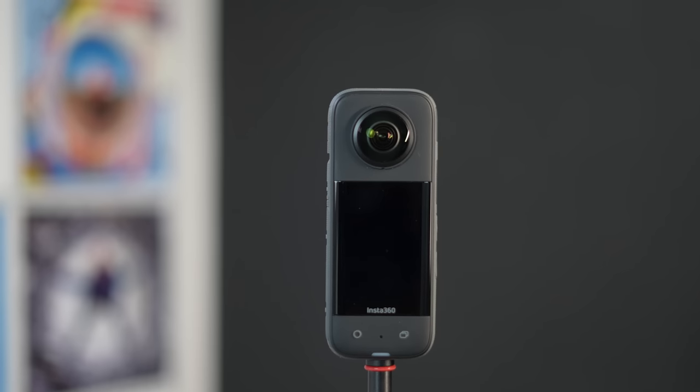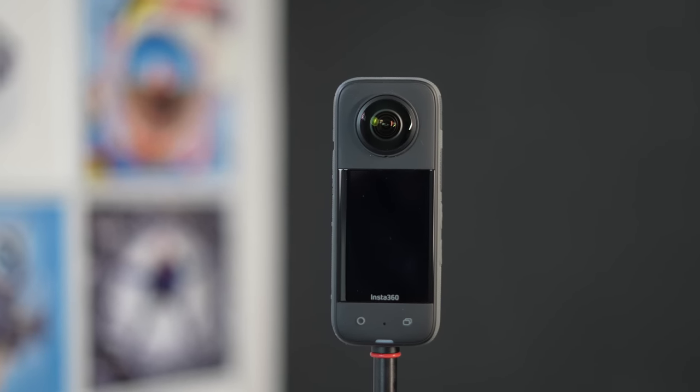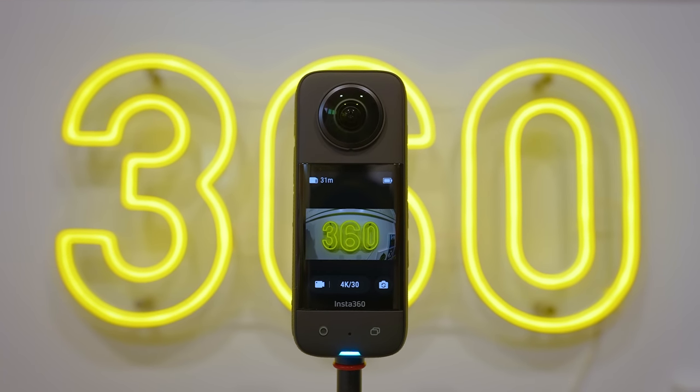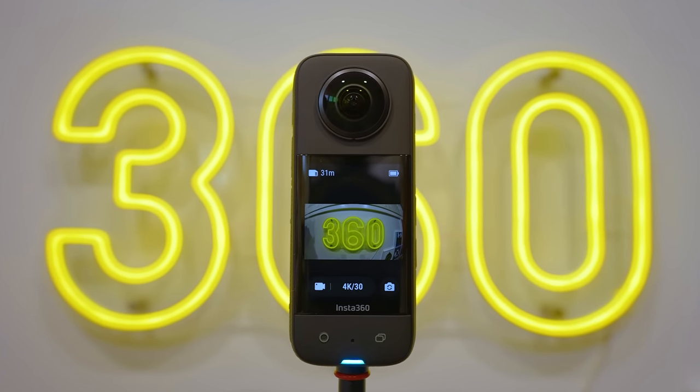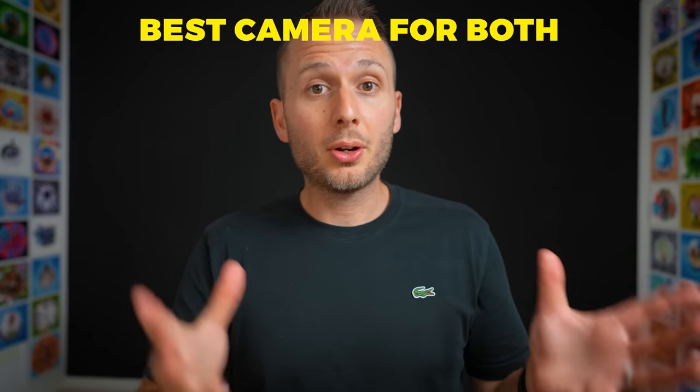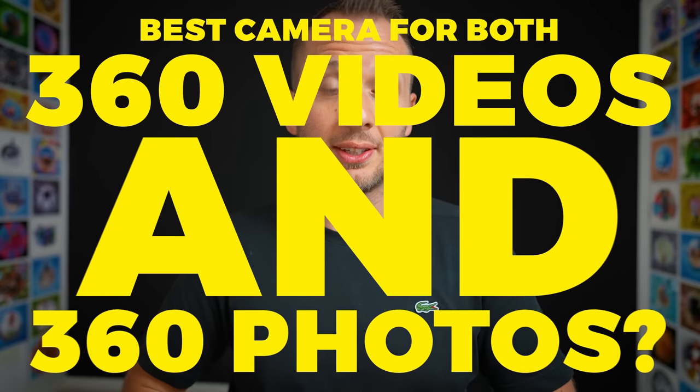The X3 is the better choice if you're shooting 360 videos for social media or any type of action content. It's got a lot more features that are action friendly, like being waterproof, having a smaller and easier to use design, and it's cheaper if you were to break the camera, you're not going to cry yourself to sleep. Although, I probably still would. Also, active HDR. Yeah.